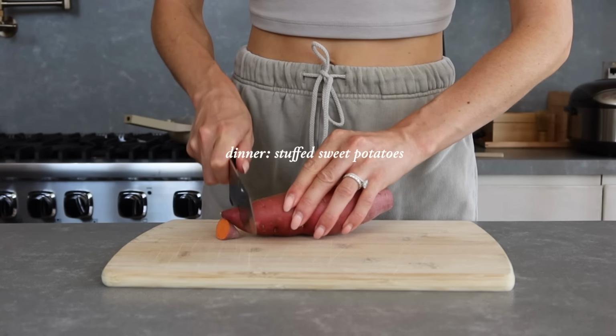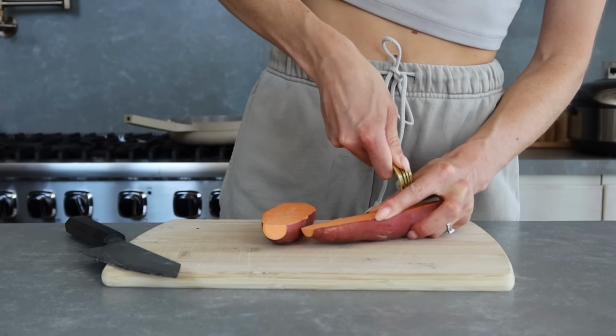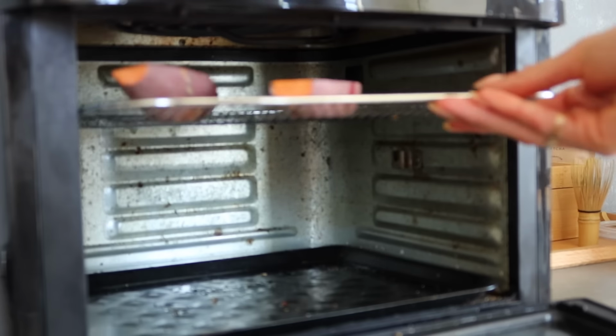Our last dinner of the week are these stuffed sweet potatoes. We're finishing up all the ingredients from the week. Start off by cutting the sweet potato in half and sprinkle with some olive oil, salt, and pepper, and make little holes with a fork. Add it to a baking tray and bake in your oven or in your air fryer.